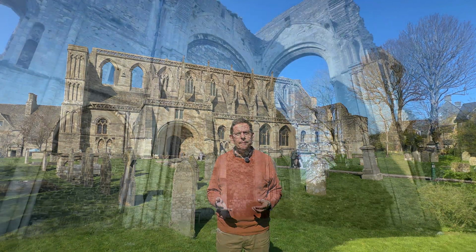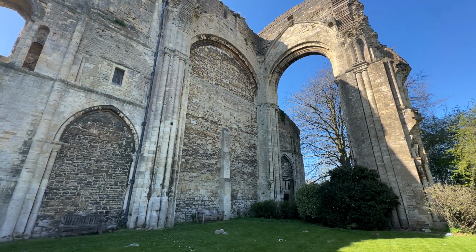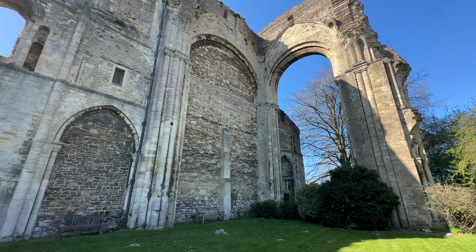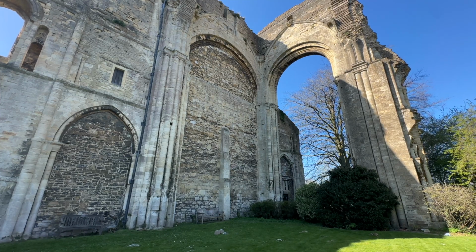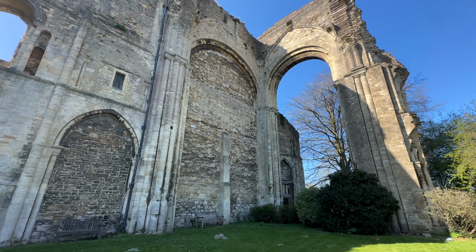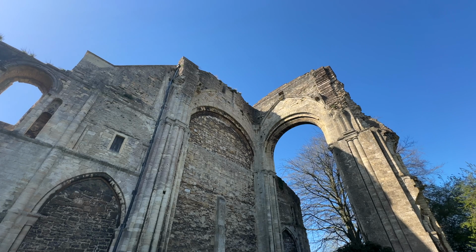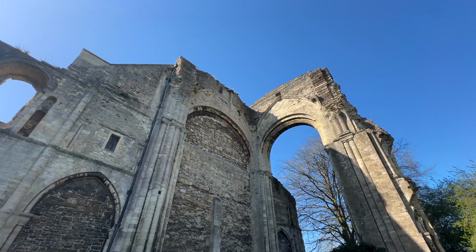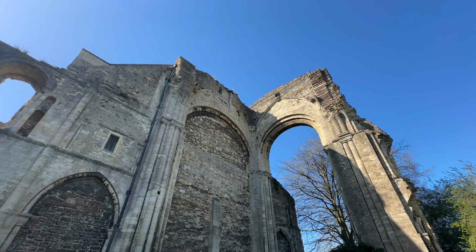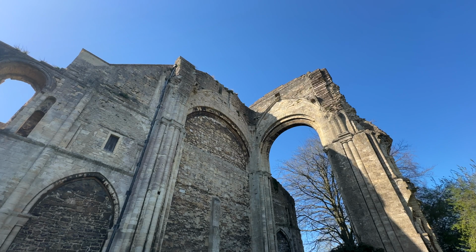This is the east end of the Abbey, and you can see 3 of the 4 pillars that would have supported the spire back in the 1300s and 1400s. This was the choir part of the Abbey. The spire itself was taller than Salisbury Cathedral, and Salisbury Cathedral spire is 123 metres high, or 404 feet. So imagine this height on top of here. It would have been a truly impressive sight, visible for miles around.